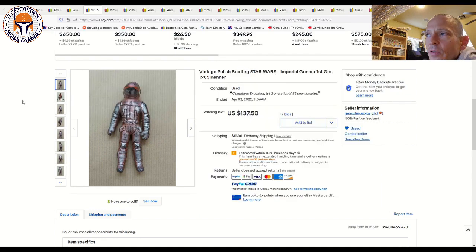So many different wacky colors for these figures, but these static ones came out around 1985, as perfectly labeled by the seller. That one sold for $137.50 plus $10 shipping.